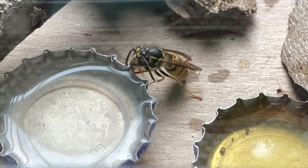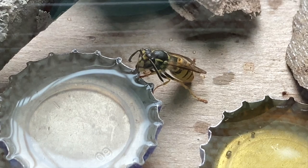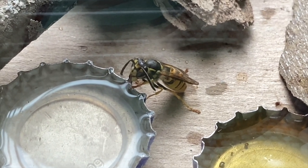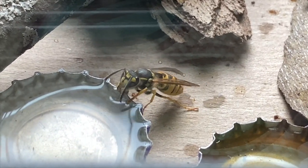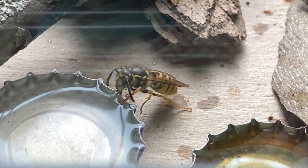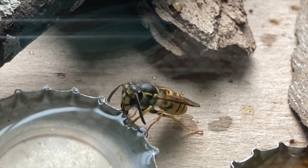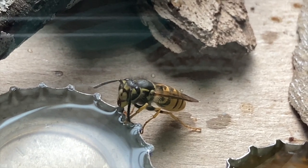Here we just refilled the water dish. It's November 15th, 2022. And right away, the female worker came over to get a drink. So if anybody ever wonders, how do wasps hydrate themselves? Yes, they do drink water directly.